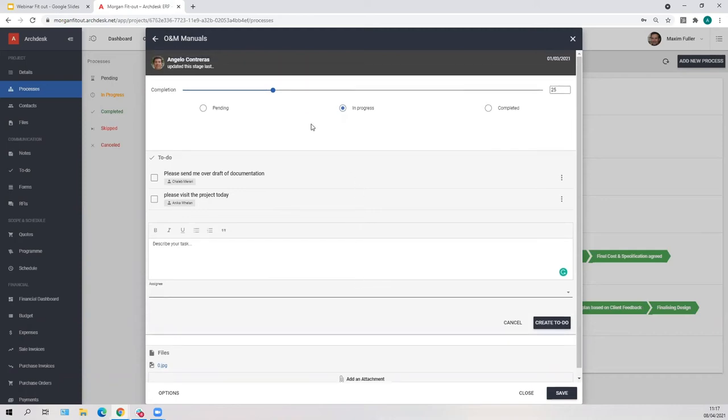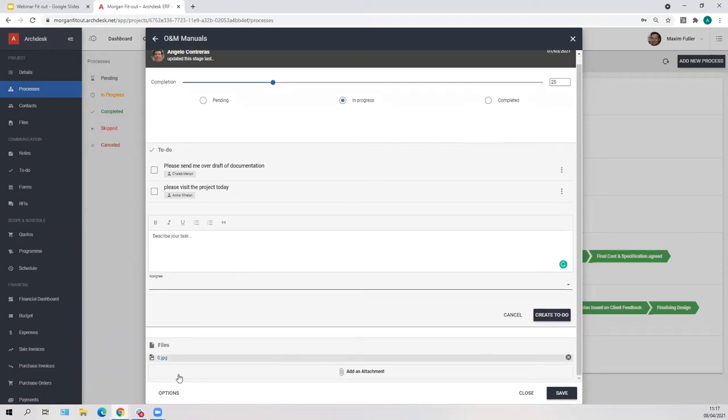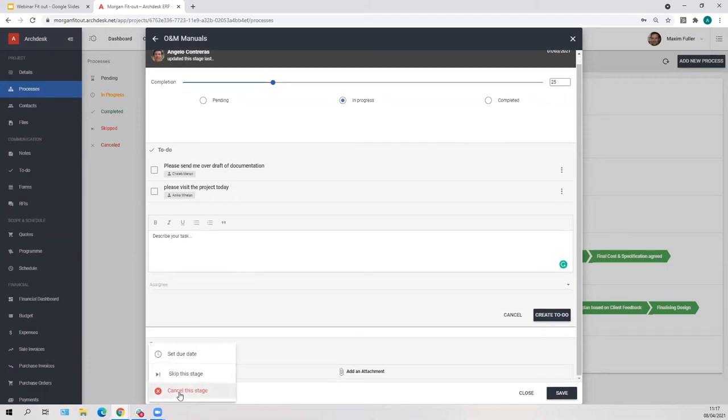Now, the completion area of this particular process can be done in a number of ways. We have a percentage area, and we also have predefined areas. Now, our workflows are not just linear, we can also make our workflows non-linear. To do that, we can go to our options area, and if for whatever reason, we can skip a particular stage or cancel a stage completely.